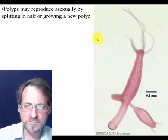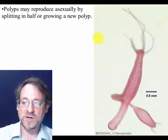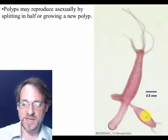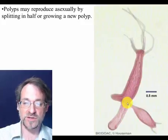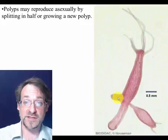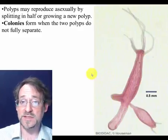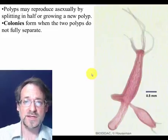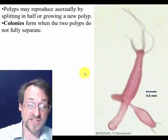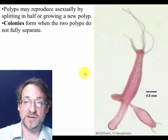Polyps can reproduce in a couple of different ways. They can split in half, or they can do what's called budding, which is shown here. This is a little baby polyp that is just stuck onto the side of its parent. It's just been kind of growing there. Here you see another bud that is about to become a third polyp. What can happen in organisms like corals is that these polyps will grow, but they don't actually physically separate. They remain connected to one another. In that case, what you have is a cnidarian colony.